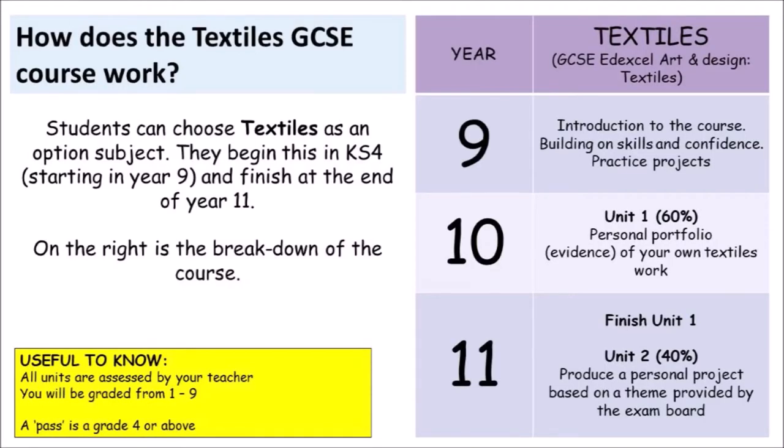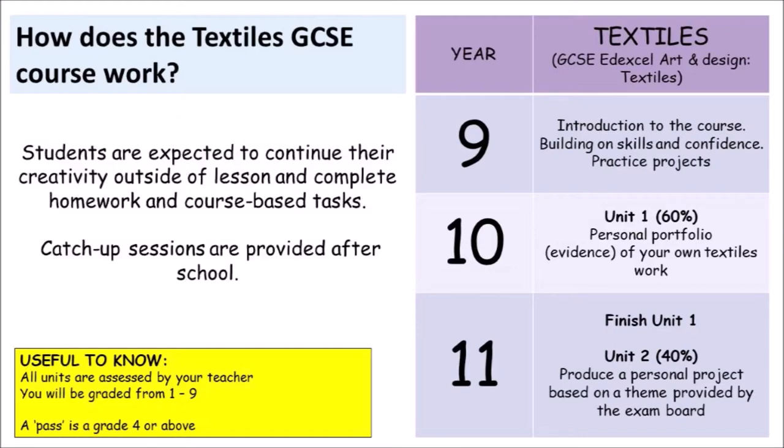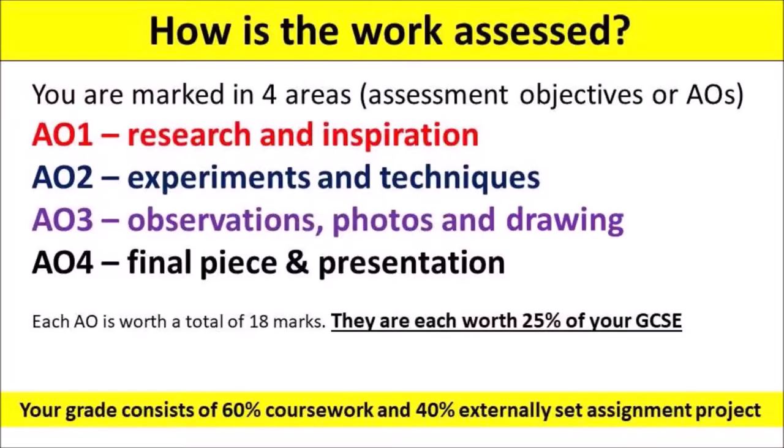You're going to start your proper GCSE course and you're going to be doing two projects. Most of those projects are your choice, so you get to choose from subjects such as activism and protest, then and now, and environment, so there's a whole range of different things that you can explore based on your own personal interests.